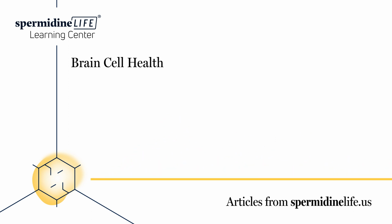Here are some examples. Parkinson's disease. Neurons that produce the neurotransmitter dopamine die off in the area that controls body movements. Huntington's disease. A genetic mutation causes overproduction of a neurotransmitter called glutamate, which kills neurons in the basal ganglia.